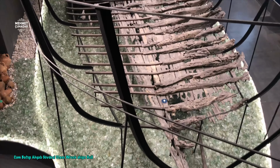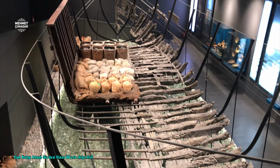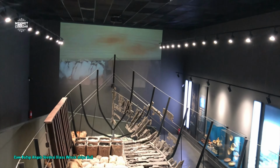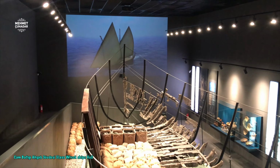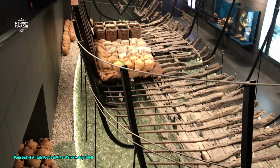It collected glass ingots, broken glass, and pottery from Syria, Israel, and Lebanon, within the borders of the Fatimid Kingdom at that time. The vessel sank in Serçe harbor on the way back. The ship was taking its cargo full of glass ingots and broken glass to Istanbul or the Black Sea cities, famous for their glass production.